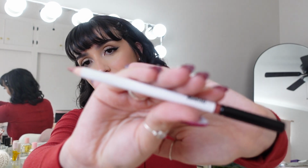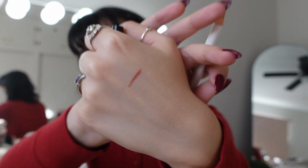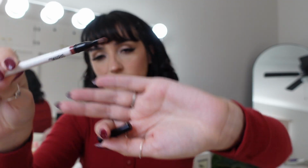But this is what the shade looks like, and I am wearing it on my lips. I did put a lipstick on top, so you can tell it's just a nice kind of warmy nude color. It's very creamy. It's definitely not the type that's gonna stay on all night, but I don't mind that because then it doesn't get stuck in one place, it just kind of melts away. And then I like that it has this lip pencil as well because I like to blend in my lipsticks with the lip pencil. Okay, now we can get into some skincare stuff.